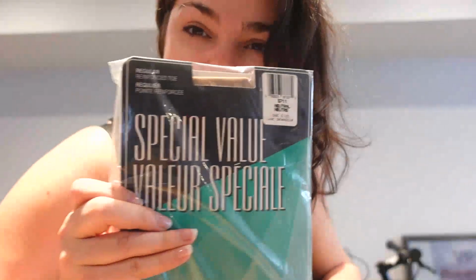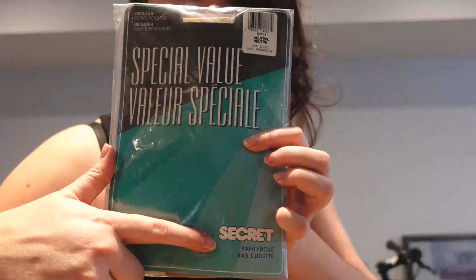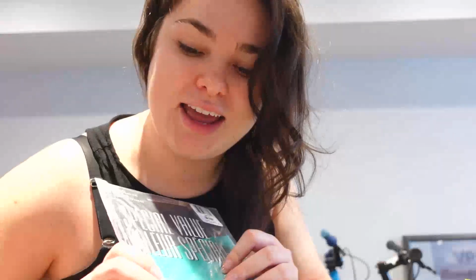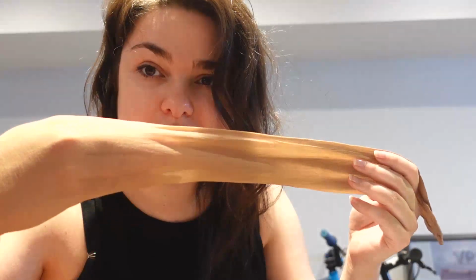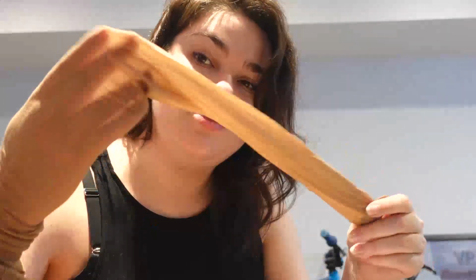Okay, so this is pair number 2, which is from Secret. And these ones were made right here in my home country. These were made in Canada. Let us see how sheer these ones are. Okay. Definitely not as sheer as the last pair. Not bad though for a nude.